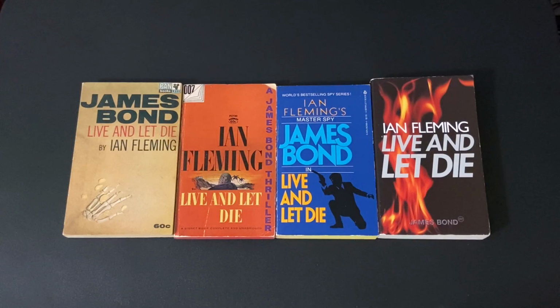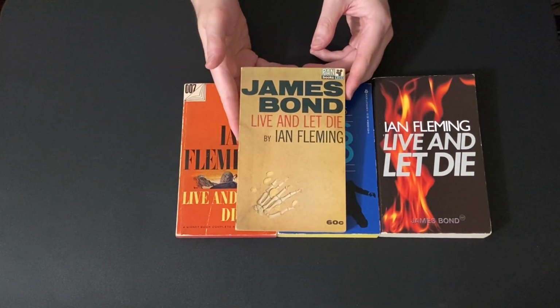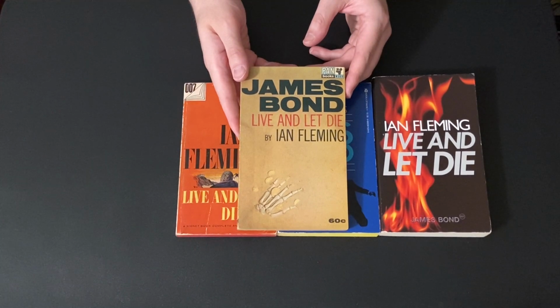So now we move on to Fleming's second Bond novel, Live and Let Die. These are my 4 paperback editions, again, from various different series. This is the common and well-loved Pan series, with the very minimalist but very striking art where you have a skeleton hand coming out of the sand, presumably holding or grasping for some doubloons from Bloody Morgan's pirate treasure, as Mr. Big has discovered in the novel.